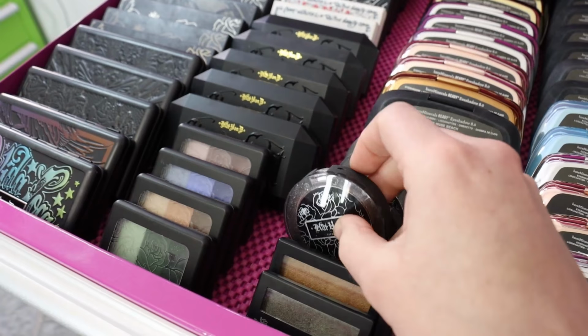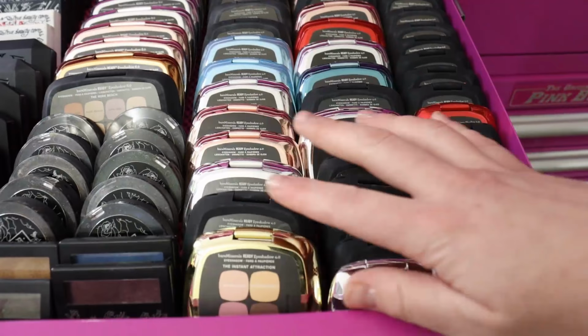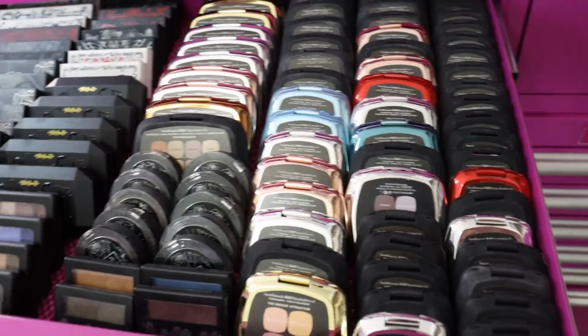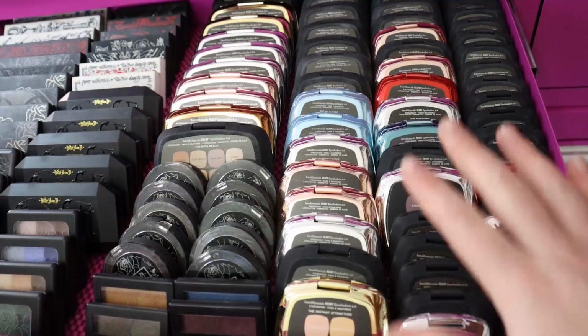And then all the rest of these right here are Bare Minerals Ready Shadows, which I loved their Ready formula a lot more than the current formula that they have. These ones were stellar. That's why I have so many. They still work just as good as the day that I bought them as well. They hold up really, really well. Some of my Kat Von D have gotten a little dry, but these ones are still really good. So that is Bare Minerals Ready and Kat Von D.